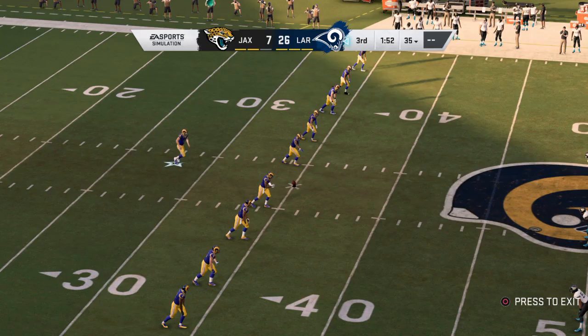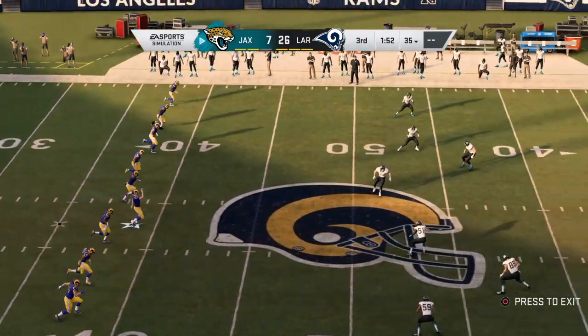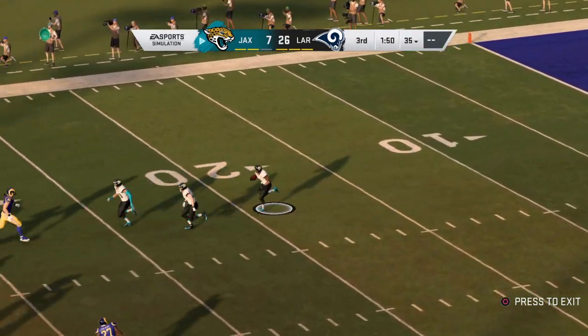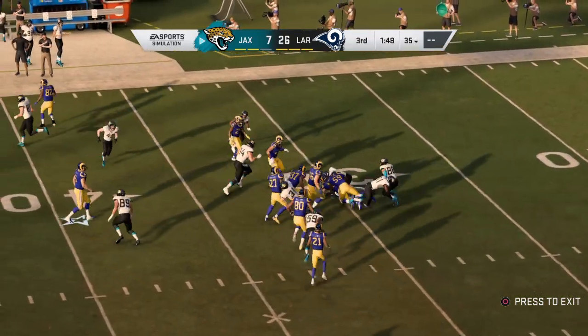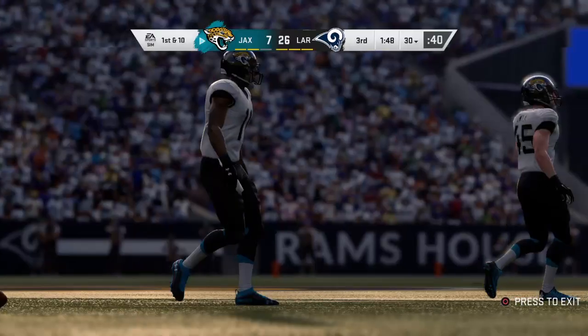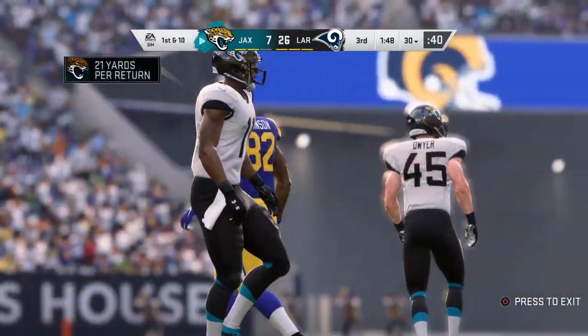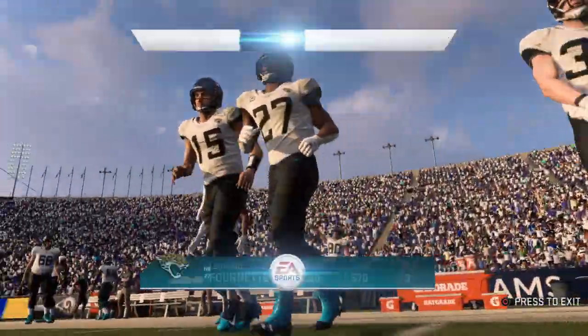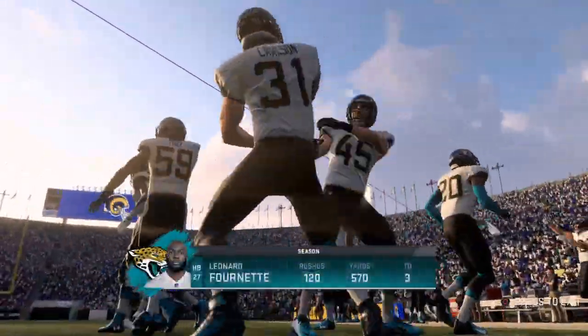The kickoff team on the field now as they will send this one away. This one taken from the 7. And a nice return sets him up pretty good here at the 30-yard line. Out comes the Jaguar offense now as they get set to take over.